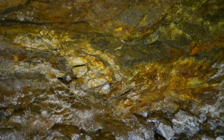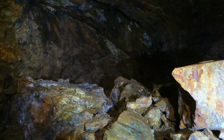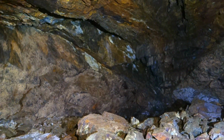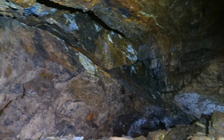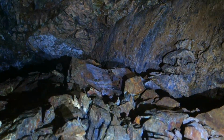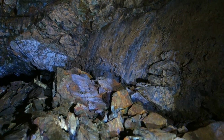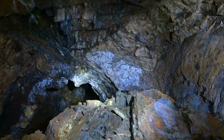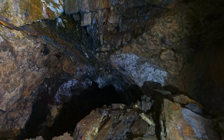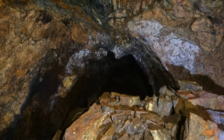More of the quartz vein on the left. Okay, I think we're in business. I don't know if this is ground fall or they were, speaking of ground fall, big rock just fell on my back. All right, we're definitely still in business. This is a big piece of ground fall. I can't believe it didn't pinch off the vein.